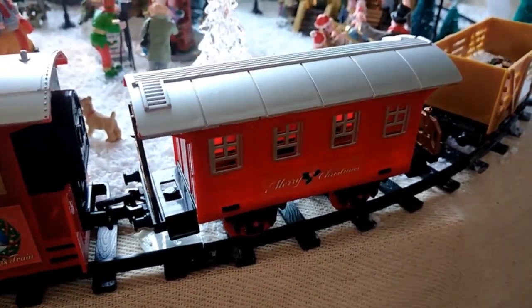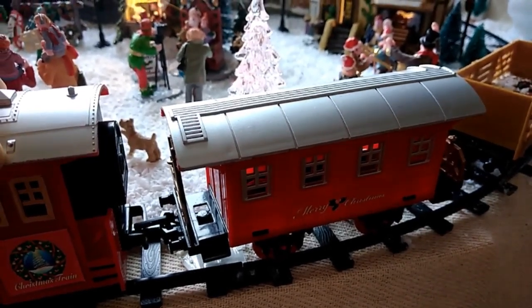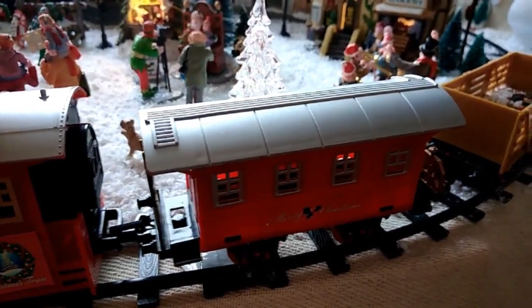Hurry up and get on the train tour around the Christmas village. Are we ready? Did you miss something? Let's go round again.